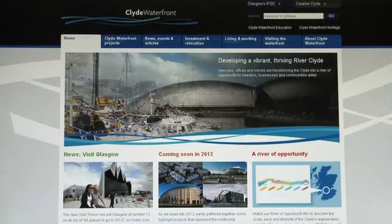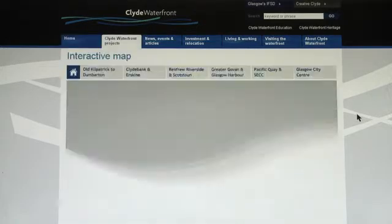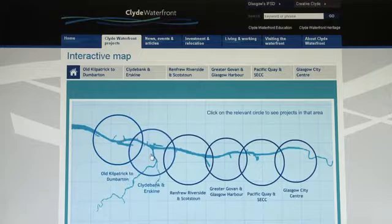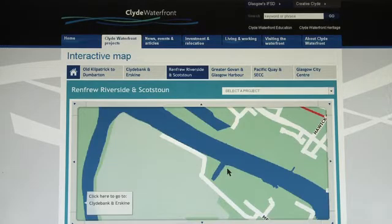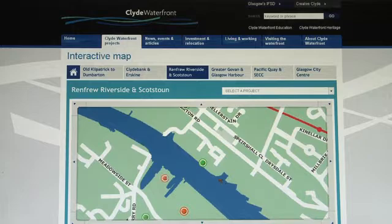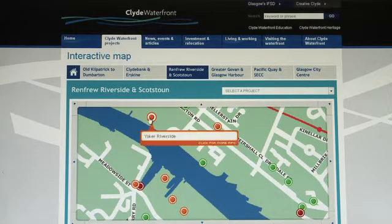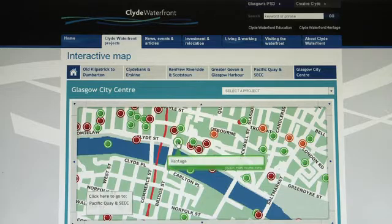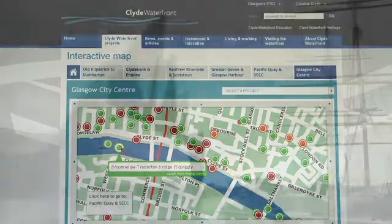In 2003 a formal plan was launched to regenerate the river with some pretty long-term objectives of creating a lot of new jobs, creating a lot of new homes, creating a lot of new commercial, retail and leisure space. To date there are about 300 different projects. About 70% of those, fortunately, are now complete or very near completion.